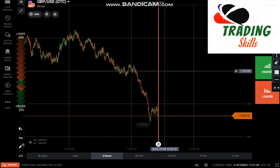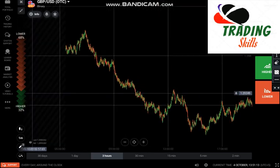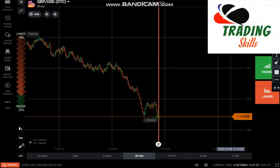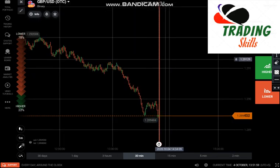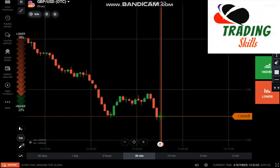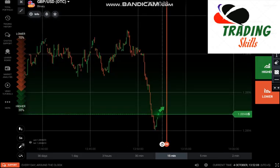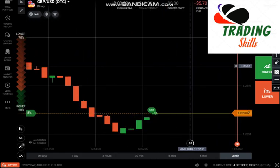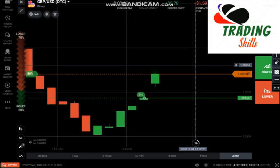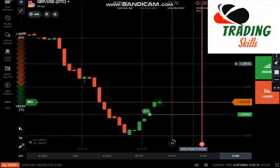So now I want to see. Okay, so let's see what happens here. If I get a 5-second confirmation I can go with the buyers from this point. Let's see what happens. I am very much confident that the candle will go up and it will close above my entry point for sure.